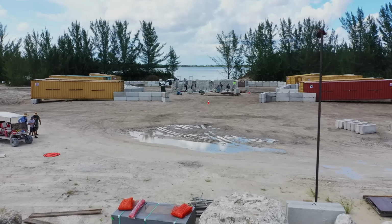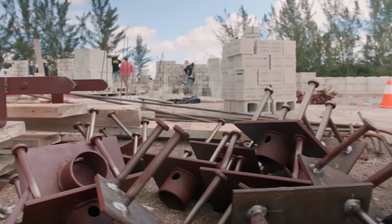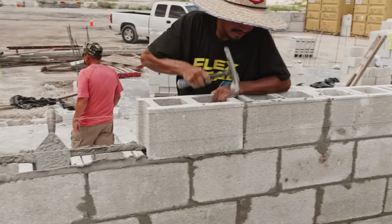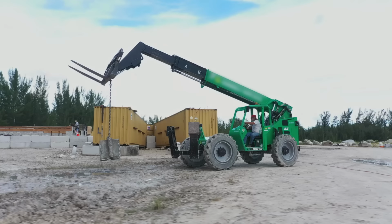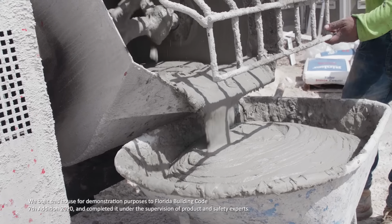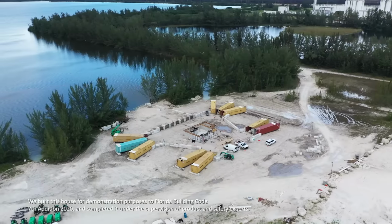I'm the managing member of JBP General Contracting, LLC. We're a small general contractor that builds anything from commercial work to custom homes. I've been in the construction business over 40 years, and I would consider myself an expert home builder. I built this as if it was just a normal house that we would build every day.